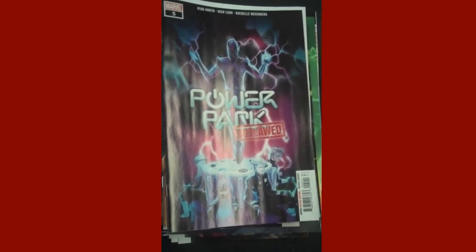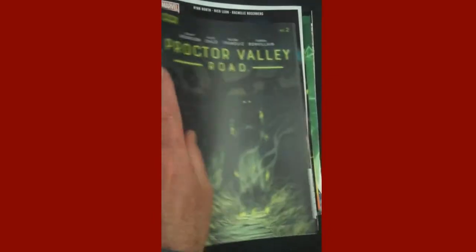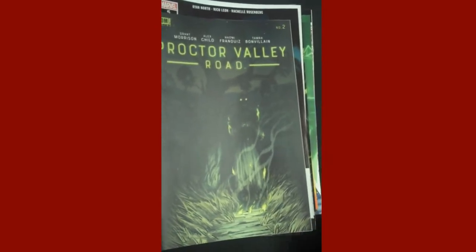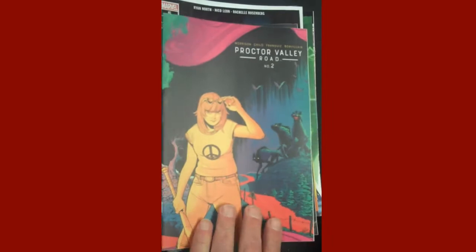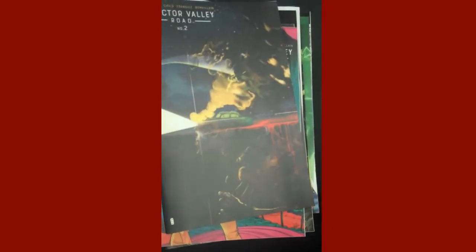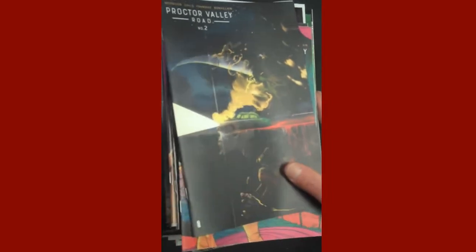And then from Boom Studios, we have Grant Morrison's Proctor Valley Road, issue 2. And then some of the variant covers we have for that. Very intriguing, kind of great looking covers there. Then up next from Dynamite Publishing, let me move these off.